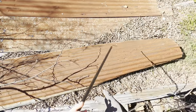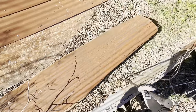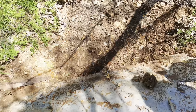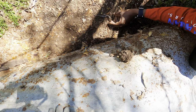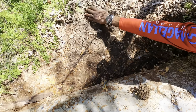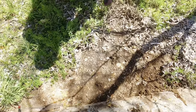There's a skink. Big skink just shot under there. Like a five-line or something. I didn't realize how long it was. Oh, nice. I think that's what I saw over there. These look like five-lines. It looks almost like a five-line, but it's a broadhead. Super white. Oh, yeah. That's cool. I think that's the same one I saw over there.